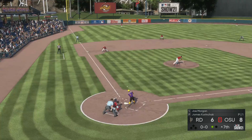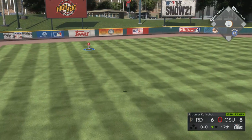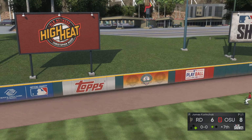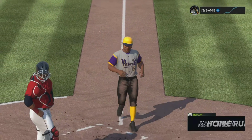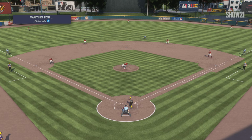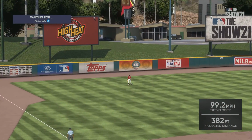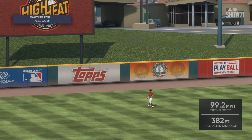Standing in now, Joe Morgan. Here's another one that's drilled. This one to left. And this one's gone. And they're within 1 after back-to-back homers. 3 homers in the same inning. This has become an offensive explosion. I need a mound visit.